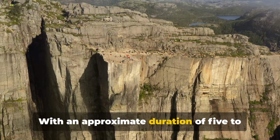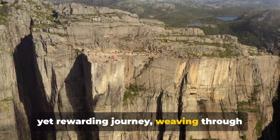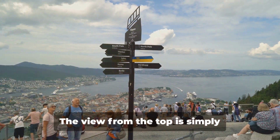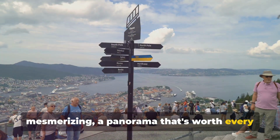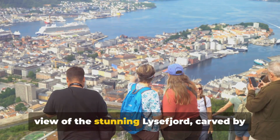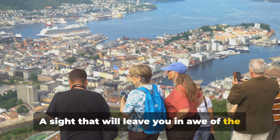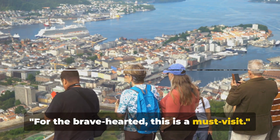With an approximate duration of 5 to 6 hours, the trail offers a challenging yet rewarding journey, weaving through rugged terrain, steep inclines, and astonishing views. And then, the reward. The view from the top is simply mesmerizing, a panorama that's worth every step of the hike. From up here, you'll get a bird's-eye view of the stunning Lysefjord, carved by glaciers over thousands of years, a sight that will leave you in awe of the incredible power of nature. For the brave-hearted, this is a must-visit.